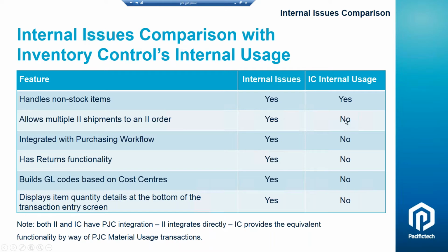So we've put these up here so that people can see them, because it's a pretty key question you might be thinking: what does this offer compared to internal usage? These are all key ones, to be honest. With our internal issues, you can have an internal issue order, and then multiple shipments against that order. It works like order entry, where you can have a sales order and multiple shipments. Our internal issues works along that same philosophy, which internal usage doesn't.